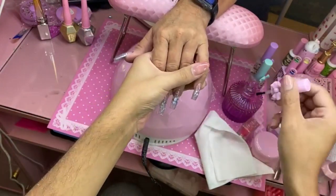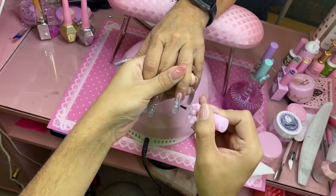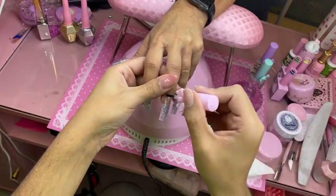Now we're going to finish with a little bit of cotton candy cuticle oil. Hydrate the phalanges, keep everything nice and moist.